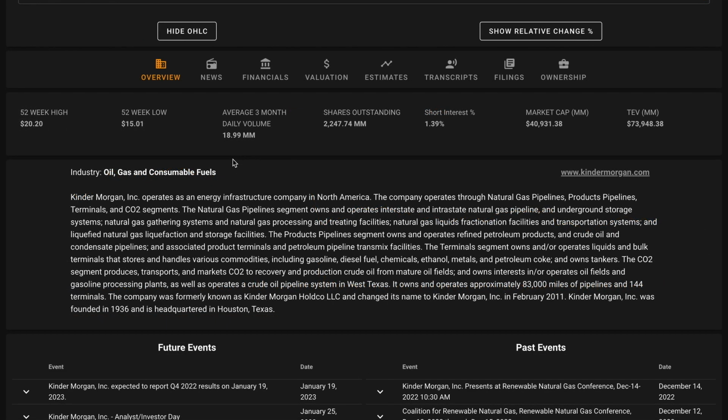So Kinder Morgan is currently trading about $2 off of their 52-week high. They're about $3 above their 52-week low. Kinder Morgan has not had a lot of volatility in their stock price so far this year. A little over 1% of their shares outstanding are currently sold short, and they're a very large business. They have a $41 billion market cap.